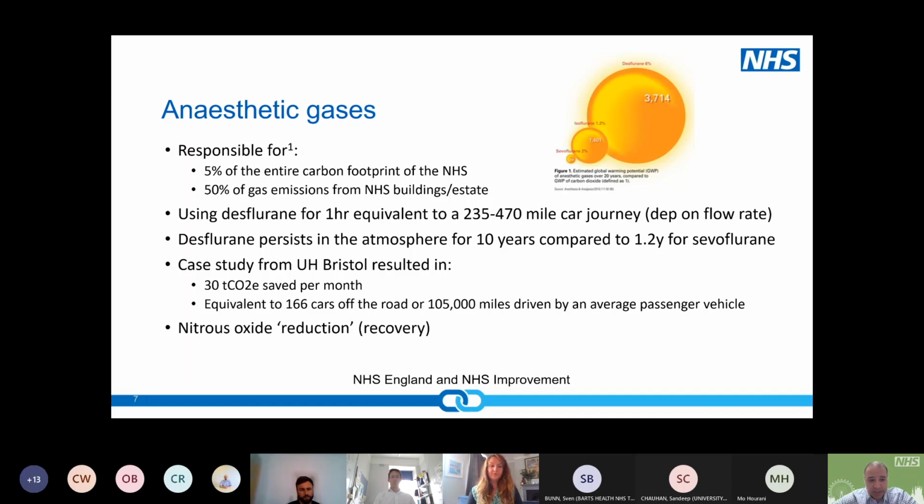The implications of switching can be really significant. An average size anaesthetic department can save hundreds of tons of carbon dioxide per year, which is really significant when you think about the overall footprint of the NHS.